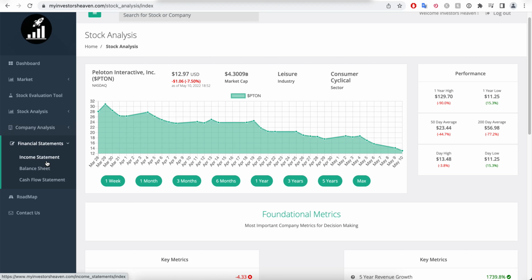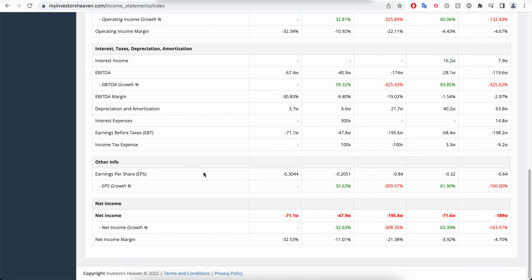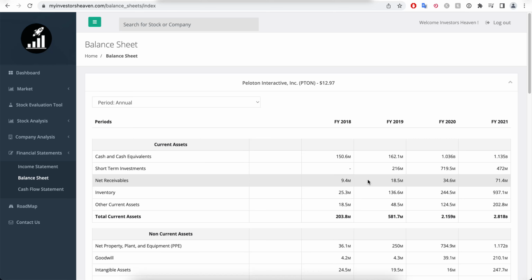And if we take a look at the financial statements here, to see exactly what's going on with the company, you will see that their revenue has been increasing very, very nicely, especially in the pandemic years. And the net income, problematically, is down and is in the negative. And that's not a pretty sight. That's something that I never like to see. At least it's close to zero, not too far from zero, not that negative.